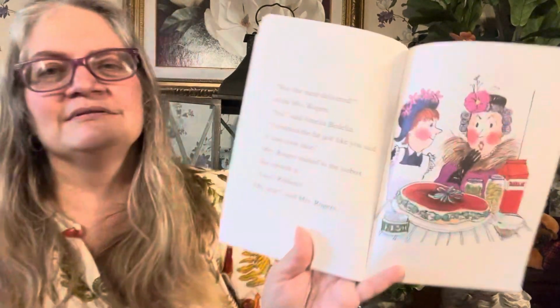"Was the meat delivered?" asked Mrs. Rogers. "Yes," said Amelia Bedelia. "I trimmed the fat, just like you said. It does look nice." Mrs. Rogers rushed to the icebox. She opened it. "Lace? Ribbons?" "Oh, dear," said Mrs. Rogers.